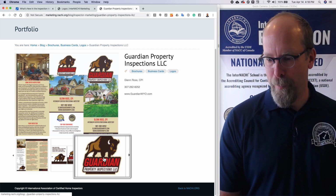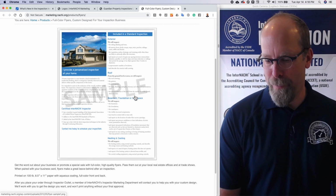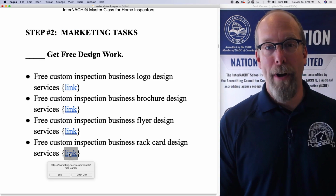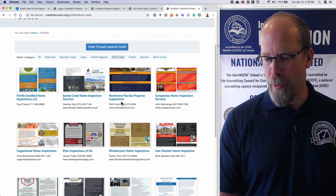That's a nice logo. Take a look at the flyer design. That's a nice flyer. You can customize flyers as well. Inspection Business rack cards. Take a look at the rack cards. There's your rack card portfolio.